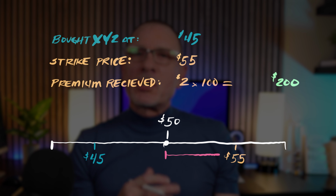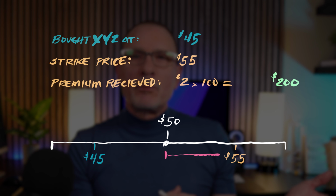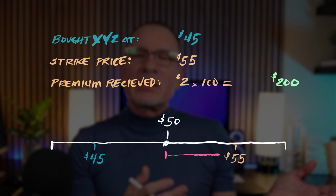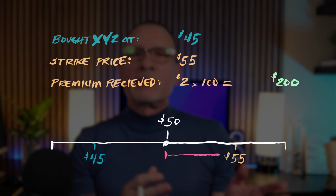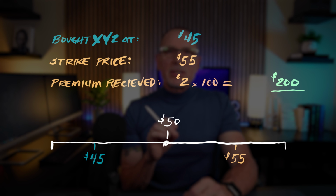Now, two things can happen by the expiration date. First thing, stock price stays below $55. The call option expires worthless, meaning the buyer doesn't exercise the option. Why would the buyer of the option use it to pay $55 for a stock that they can just go out on the open market right now and get for less than that, say $50 or $45, whatever it's currently trading at? Doesn't matter. It's less than $55, which is the strike price. So they don't need to use your call. It just wouldn't make sense. So that means you get to keep your 100 shares of stock and the $200 premium that you collected for selling the call option, like the rent.